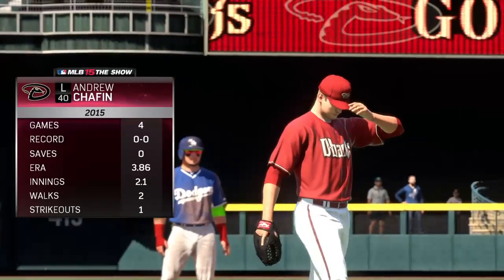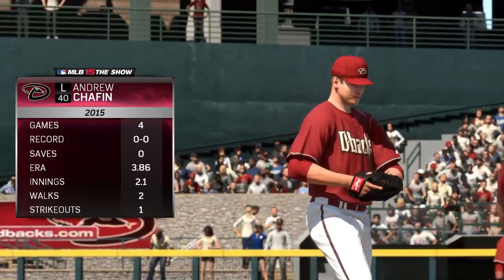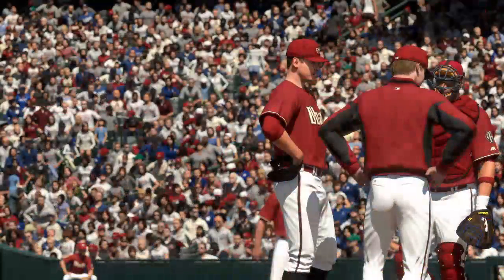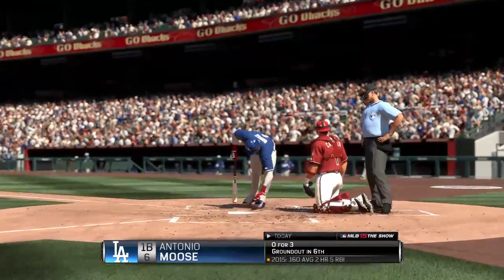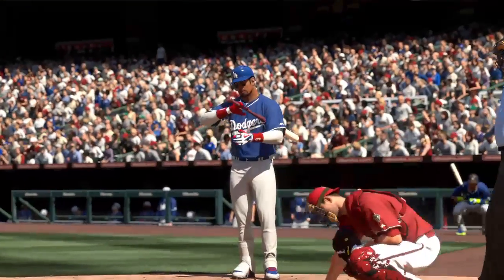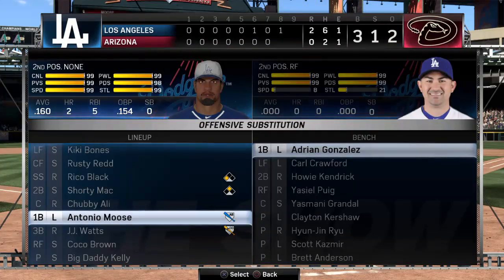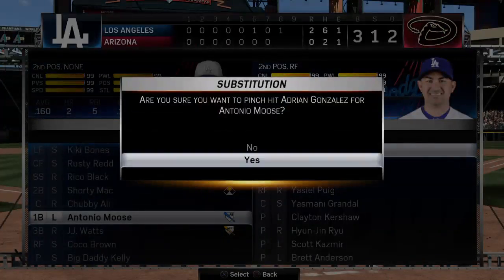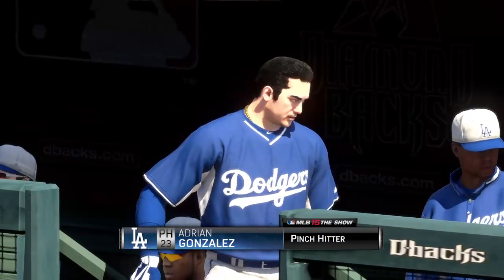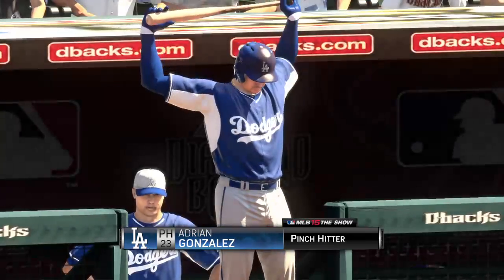So a call to the bullpen now, and they'll make a move for the left-hander here. Antonio Moose will step in now in a big spot here in a game as close as this one. And a chance at redemption, too, because he hasn't done much through his first 3 plate appearances, but he could make up for all of that with a base hit right here. Adrian Gonzalez will grab a bat to pinch hit, and he'll do so with a couple of runners in scoring position here, but with 2 out in the inning.